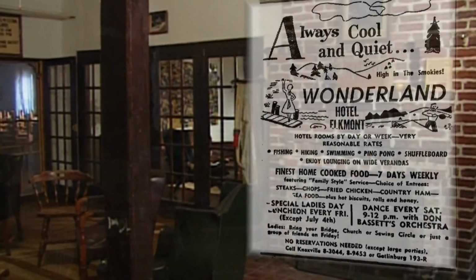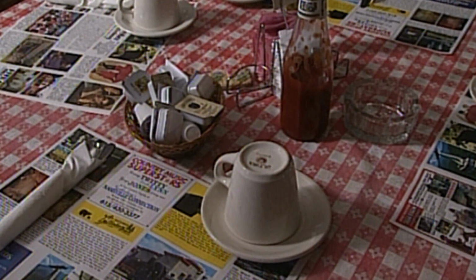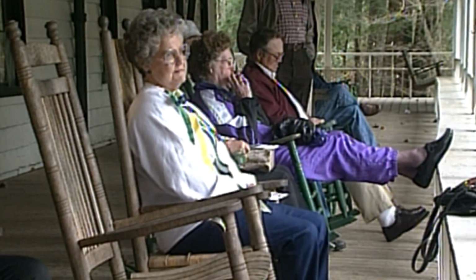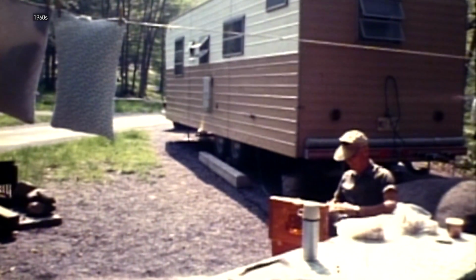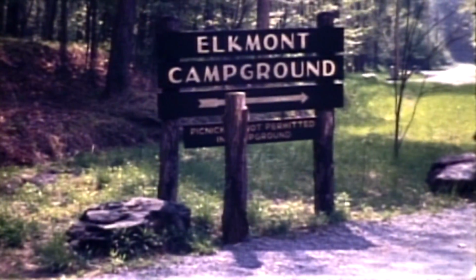Visitors enjoyed mountain air and country cooking at the Wonderland Hotel. And the hot chocolate and biscuits. Take your hot chocolate out on that porch and rock in the chairs and look at Blanket Mountain. And people from all around the country rolled into a new campground in Elkmont that opened in 1961.